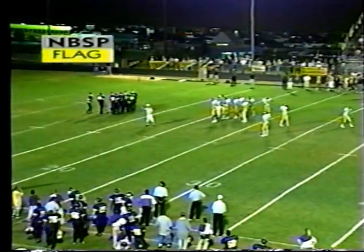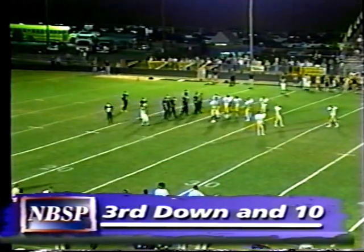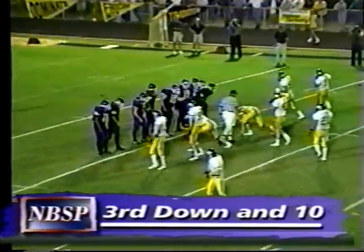My favorite part is that we're in the middle of a penalty being marched off, and the clock was still running. That was kind of fun. Kind of like last week. Weatherford had a little of that going on, didn't they?